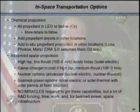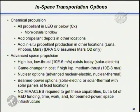In-space transportation, to address the other action item. There are a lot of options. The baseline is always chemical propulsion, because that's what we've got. The original baseline, of course, was that all propellant comes from the Earth. We want to challenge that. As you go down this chart, you're starting to change the game on how much additional technology you insert. You can add propellant depots in other locations beyond LEO. That, in turn, fosters the possibility of doing in situ propellant production in other locations beyond Earth.